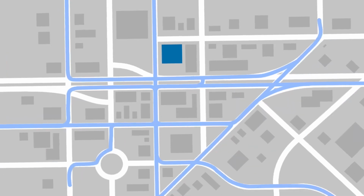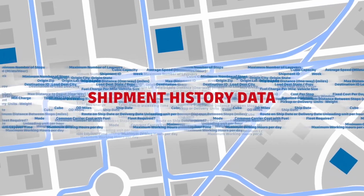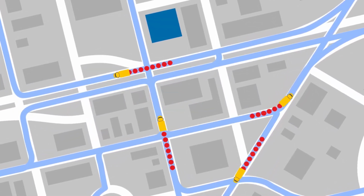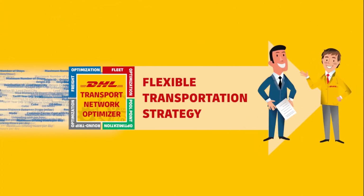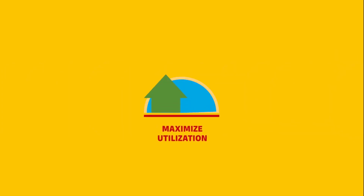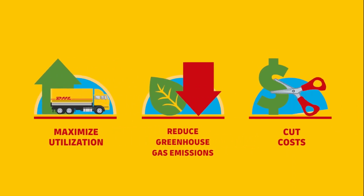The tool can be applied to large networks with single or multiple distribution centers. We acquire and analyze your shipment history data up to 1 million shipment records and quickly output optimization opportunities. The output includes a flexible transportation strategy that can be implemented and further tuned based on customer preferences. The tool empowers DHL to maximize your transportation utilization, reduce greenhouse gas emissions, while at the same time cutting costs.